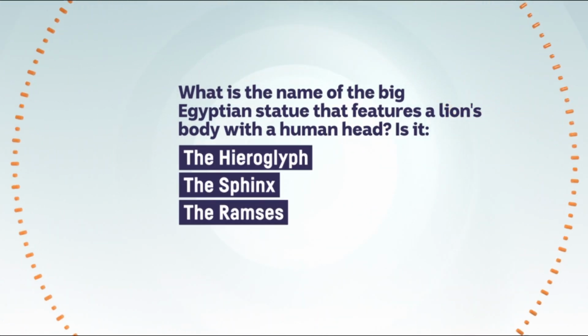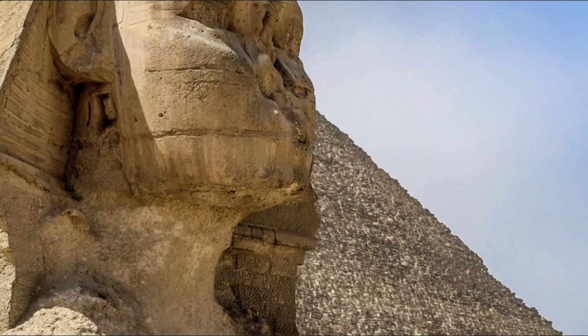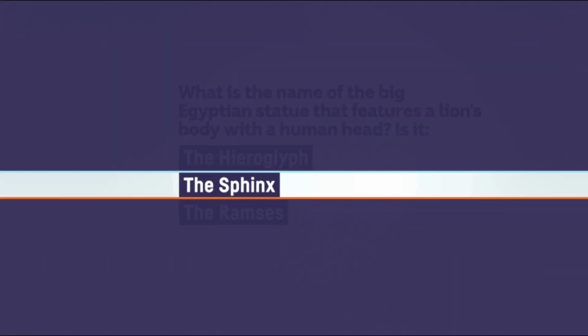What is the name of the big Egyptian statue that features a lion's body with a human head? Is it the hieroglyph, the Sphinx, or the Ramses? The answer is the Sphinx.